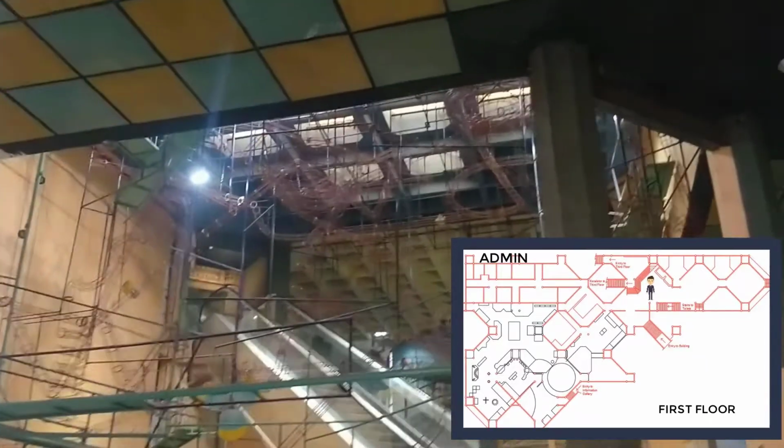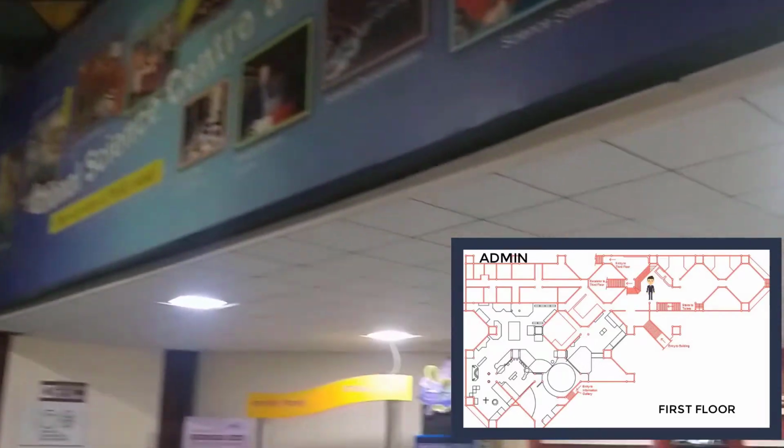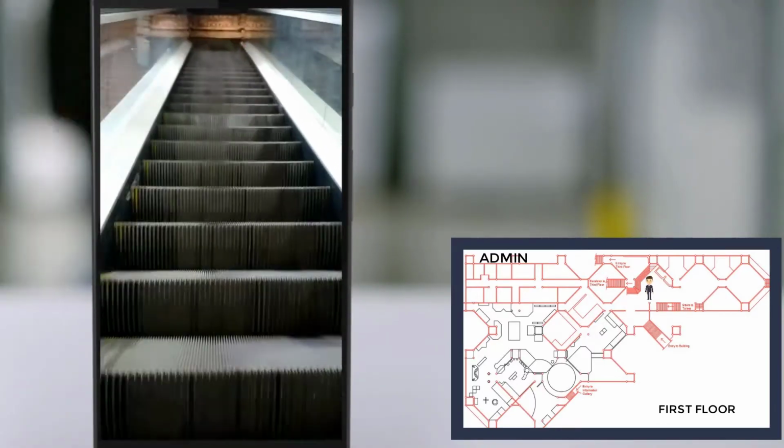Multi-level internal spaces in the form of atriums provide point of reference and visual connectivity to visitors. A view of the interior showing the escalator rising through the central atrium is shown here.